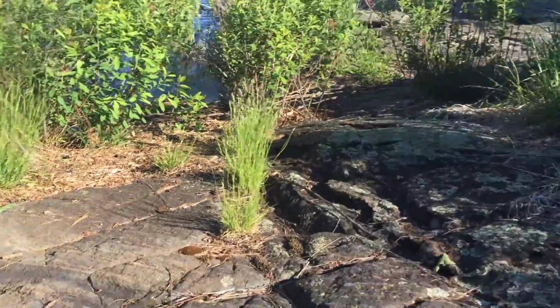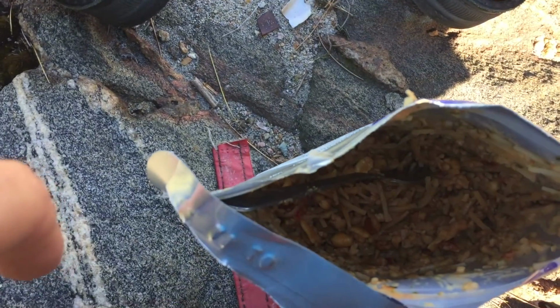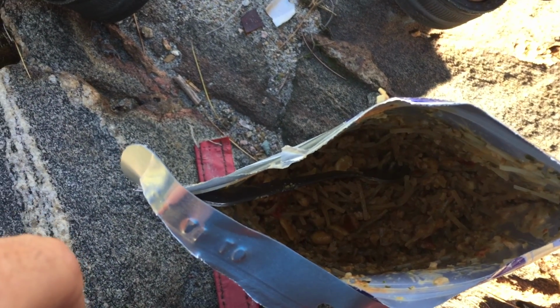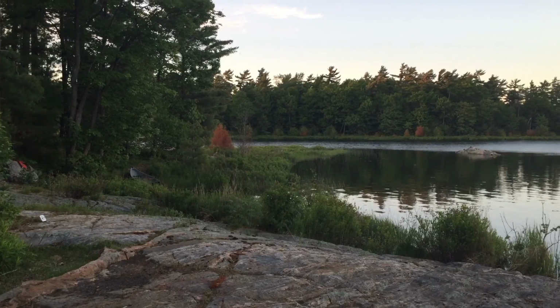I borrowed some water. Trying out this Backpacker's Pantry pad Thai meal. As you can see, you get a nice good content in there. Nice, tasty, with some peanuts. It's actually really good tasting. And all I did was boil some water and put a bit in there, about half of my container.